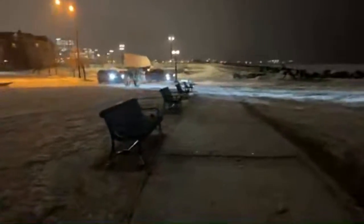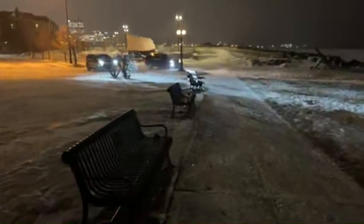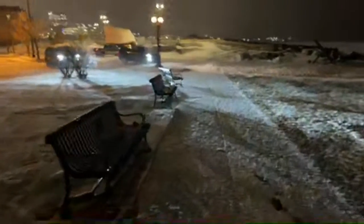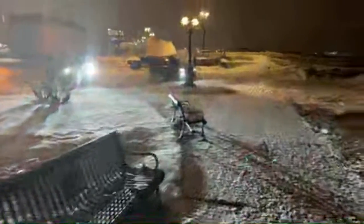Take a look at some of the headlights. You're going to be able to really pick up the wind a little better. Again, I think this was a good idea that I took the gimbal off and I'm just holding this freehand. It gives me a little better ability to stabilize the shot. Try to wipe off this lens periodically for you. Up by the lake walk and see what's going on over here.